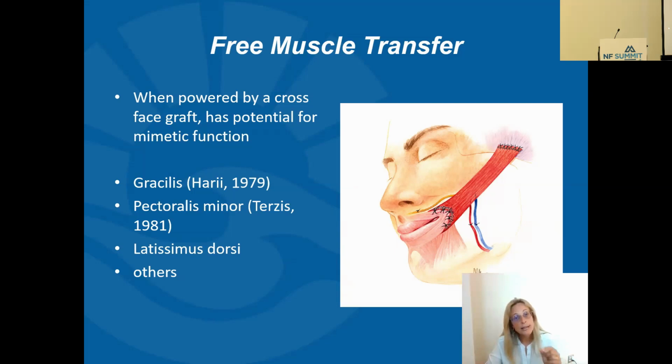Now, in NF2, we don't take that approach too often if we really believe that the other side is imperiled, let's say by an enlarging contralateral vestibular schwannoma or something like that.